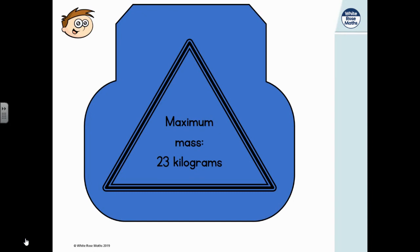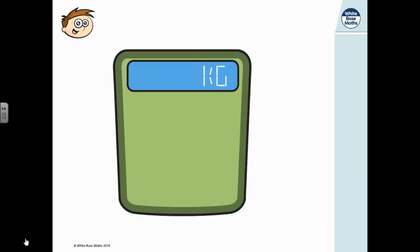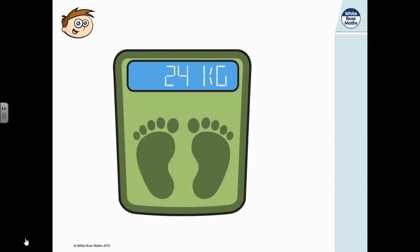On the back of the child's seat, it says maximum mass 23 kilograms. So he thinks, I better go and check and make sure I'm lighter than 23 kilograms. So he gets the bathroom scales and steps on, hoping and wishing that he's lighter than 23 kilograms. Oh dear, Teddy. 24 kilograms. You're heavier.